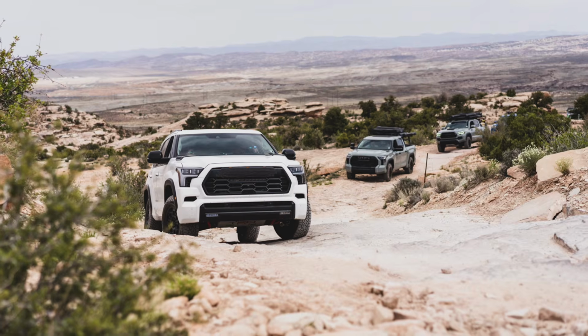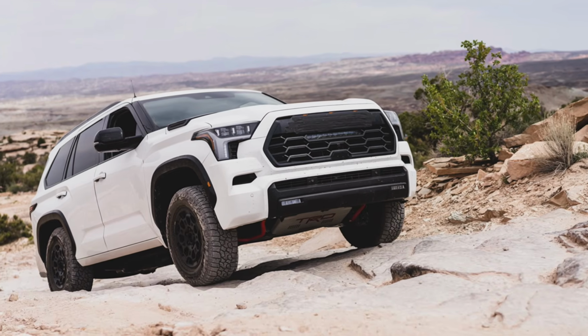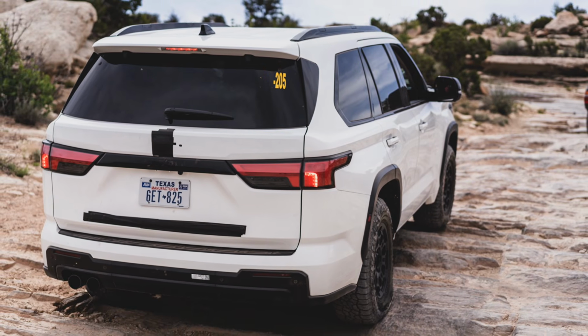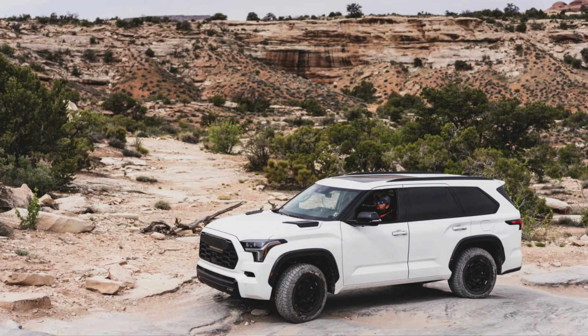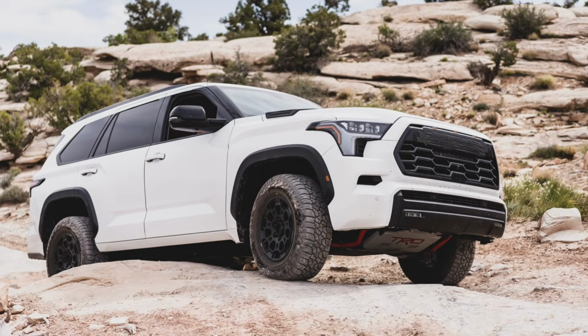We monitored the vehicle closely over 2 full days of mixed terrain and have confidence it will be an excellent choice for family overlanding or even solo or couple travelers that want additional storage space or to sleep inside the vehicle. So here's my initial pros and cons. Let's go through the pros.